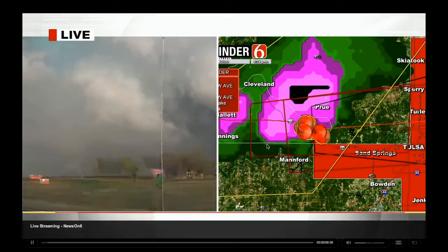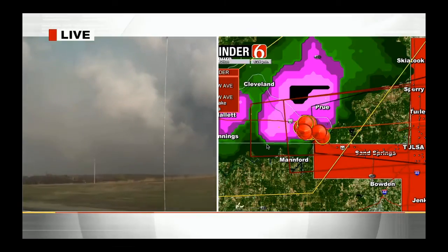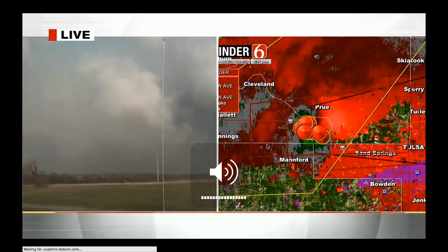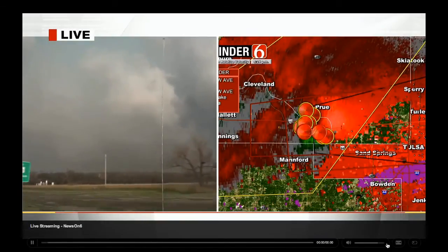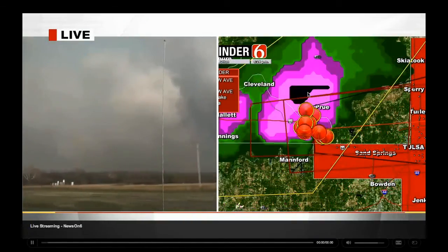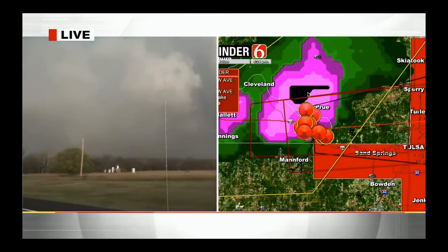I headed east on Highway 51, just east of Highway 48. Whatever circulation there is is wrapped up, so it's not visible from my vantage point. But I'm going to try to get up to where I can see it visible and give you some more information when I get there. Okay. All right. I appreciate that very much, and I'll let you take a break.